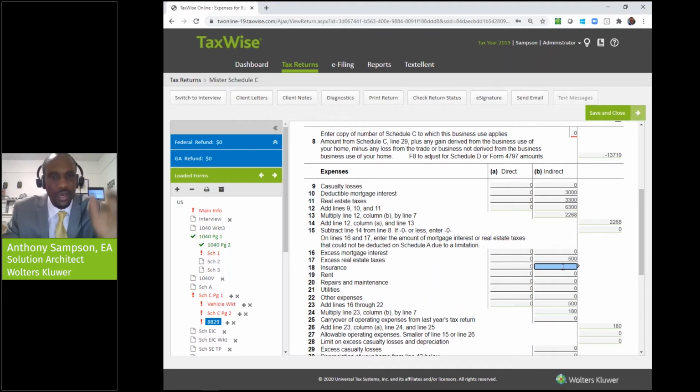Now, another thing that a lot of us overlook, and clients don't typically remember this off the top of their head, is their homeowners insurance. When you get the mortgage interest statement, the 1098, it has the interest and sometimes the real estate taxes, and it may have a mortgage insurance premium, but that's a product coming directly from the mortgage company. They may have homeowners insurance with another company, which in most cases they do. So ask the client to reach out to their insurance broker and get the actual insurance amount.